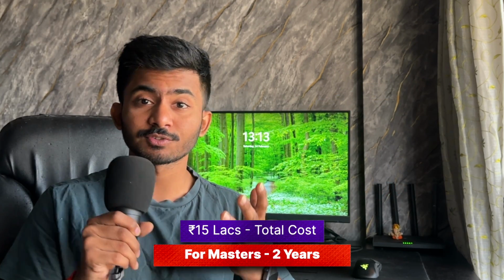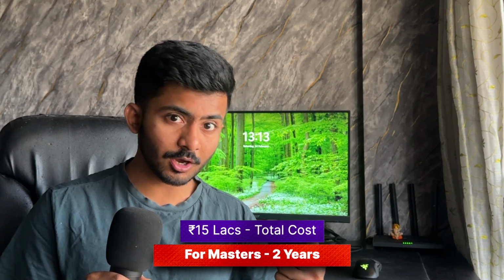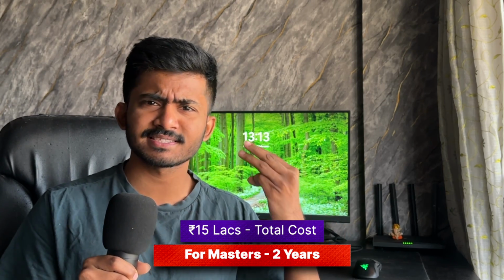For now, let's take the amount for public universities in Germany with no tuition fees. You need around 15 lakhs for your entire process of studying in Germany, from your blocked account to your visa, flight tickets, semester fees and everything else. If you have tuition fees at your German university, you can just add that amount on top of this.